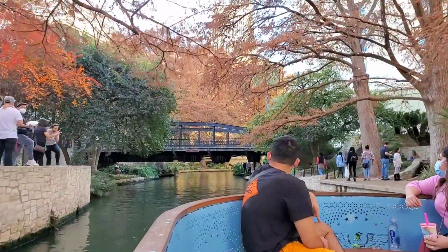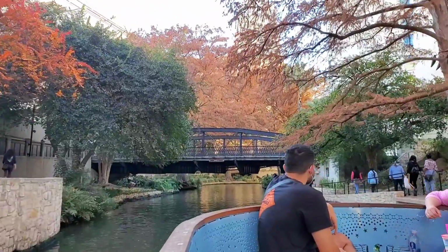Pancho Villa's saddle is quite the sight in there. It's way more than your mind's eye picture of the saddle.